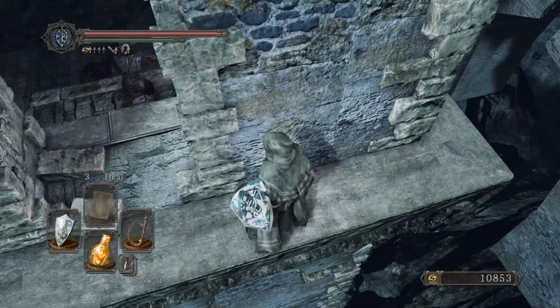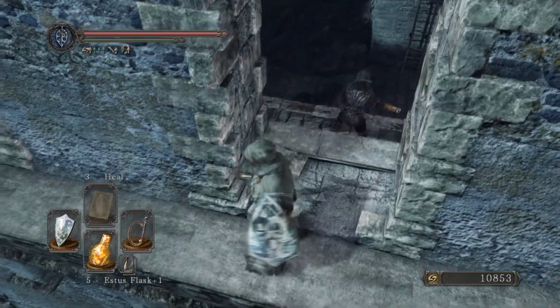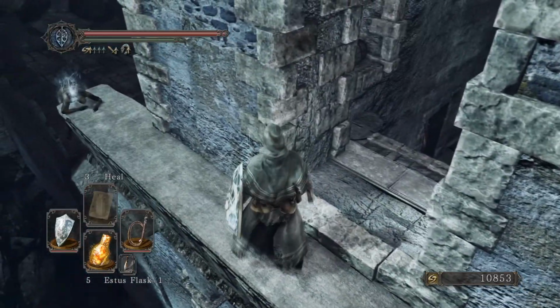Oh, I think I know that room. I do believe that room goes boom. It's also one that you can drop into from here. I don't think any of the enemies in there can.